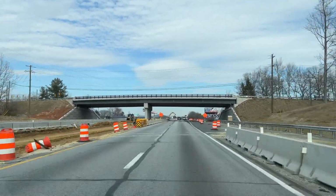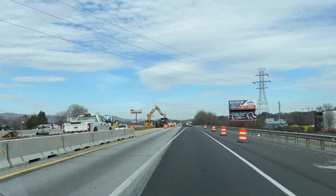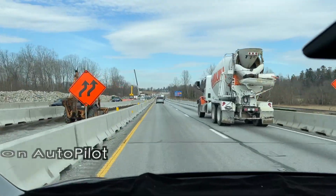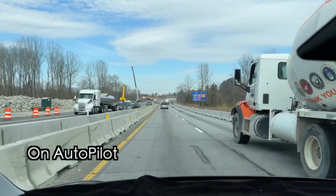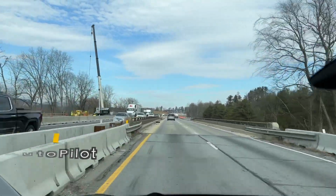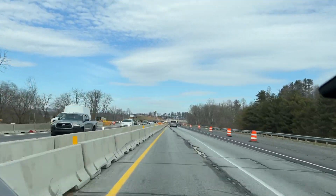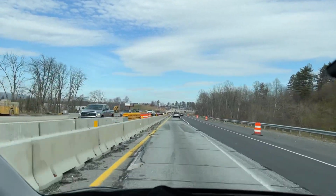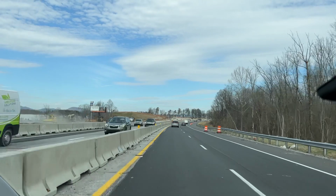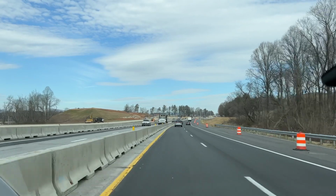Never-ending construction here on Interstate 26. This goes on forever and ever. Lane shifts, no problem on autopilot. Here comes another weird lane shift. Autopilot loves it. Whines at me because I'm not paying attention to it. Hold my hand on it. But it doesn't care. It just stays right in the lane you're supposed to be in.